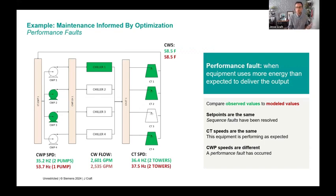The next example is performance faults. These occur when the equipment is working harder than expected to deliver the output. So now let's consider a system where the set point is being maintained and the set point is where it should be, but the pump or fan that is delivering that output is running at a higher speed or consuming more energy than it should.